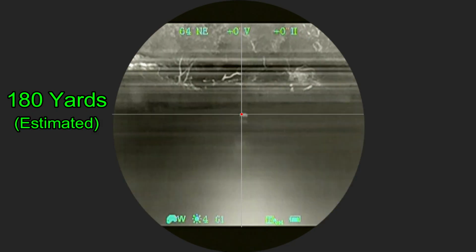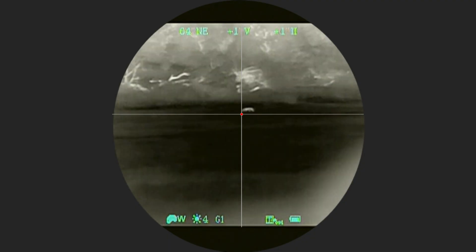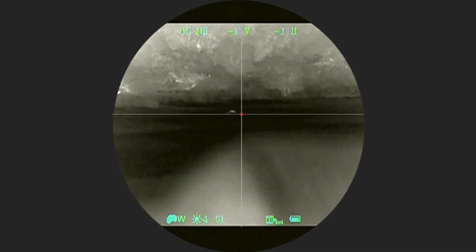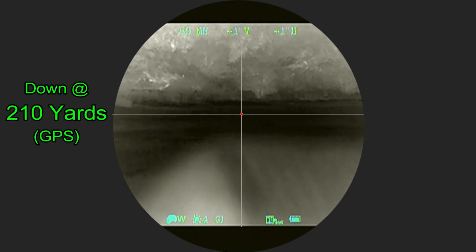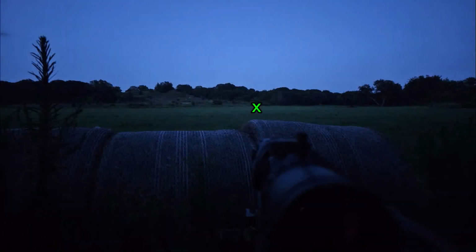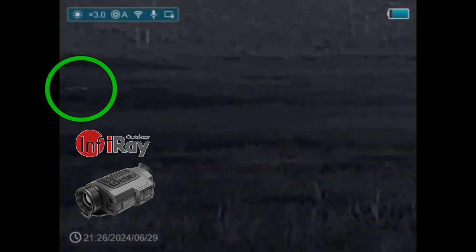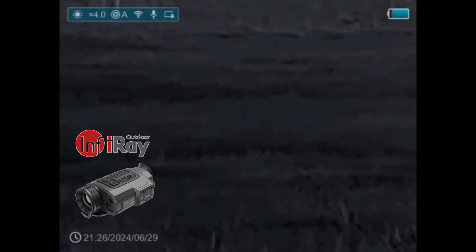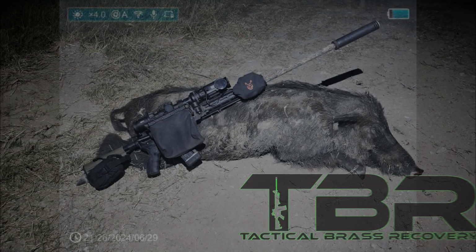I'm going to aim on the top of it. That connects nicely. Runs a short distance, and he is down at 210 yards according to GPS. So this was at twilight, and the hog's out there at about 210 yards where the X is. And looking with the finder, there's the hog. Let me move over to that. And there's the hog in the distance.